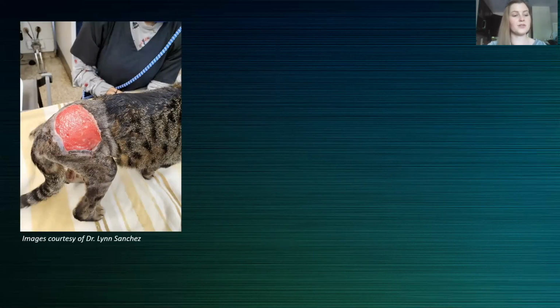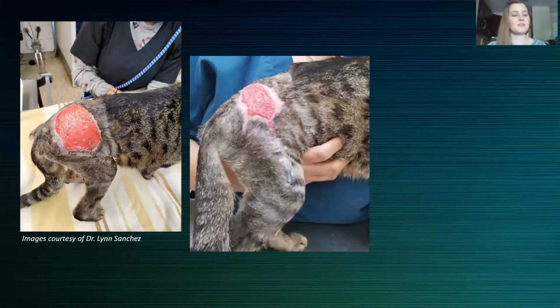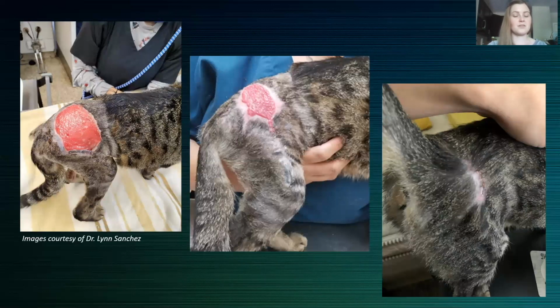This is a 4-year-old spayed female domestic short-hair cat presented for evaluation after a traumatic wound suspected to be a dog attack. This first photo shows the wound just prior to application of the fish skin grafts. This is 10 days after the fish skin graft was placed. And then this is after the wound was completely healed by second intention in 12 weeks. And this cat only needed 1 application of the grafts.